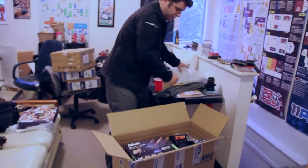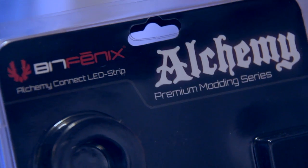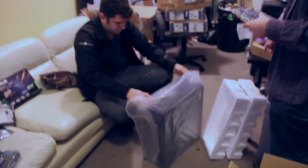Whoa, look at all this stuff. The box of boxes. Well, yeah, because they give you all the product boxes, right? Oh, thank goodness they made sure to put this in. This is the most important part of the entire computer. The LED mod kit. Oh yeah. Okay. They're all the same brand.